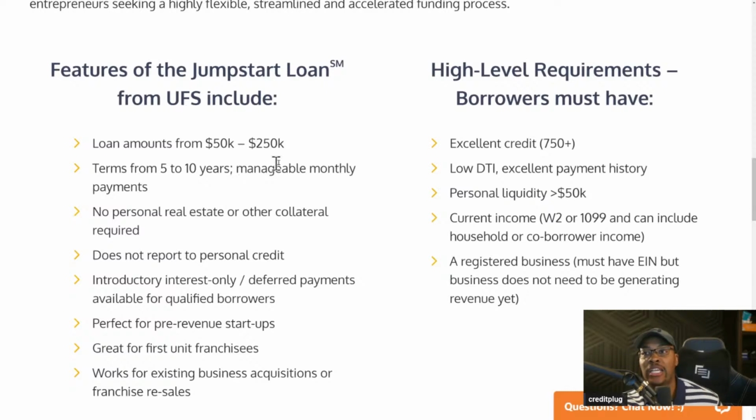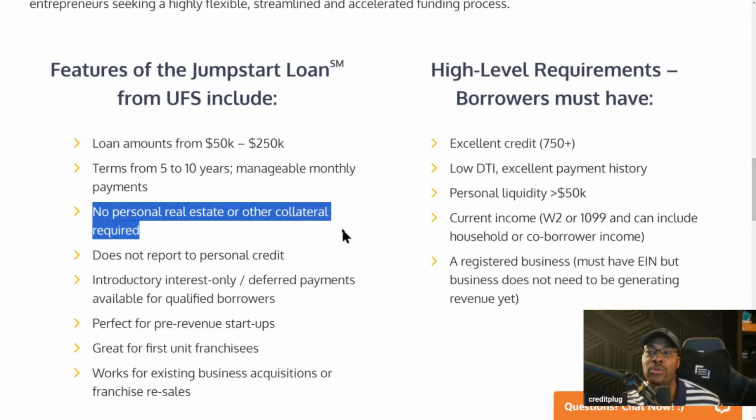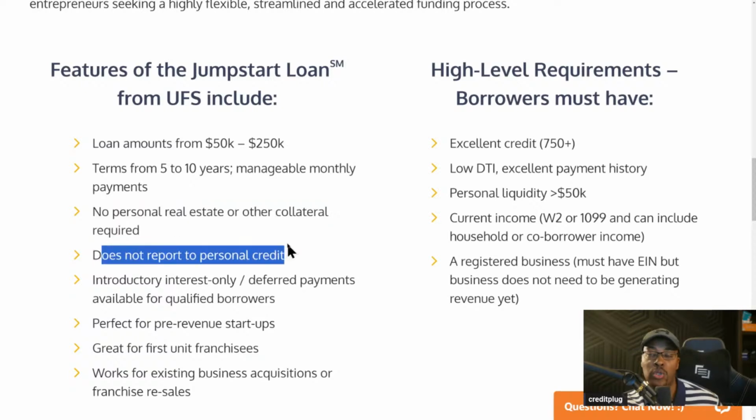And they can actually close a lot faster than SBA. Their sweet spot is between 50,000 and 250,000, with terms from 5 years out to 10 years, so between 60 and 120 months. No personal real estate or other collateral is required. When you do an SBA 7(a), they also ask for a personal guarantee, and in a lot of cases you might even have to pledge your owner-occupied residence as collateral in case of default. Another great thing about the Jumpstart loan is that it does not report to personal credit. So this is more or less like a hidden trade line, and it doesn't report to business credit either.